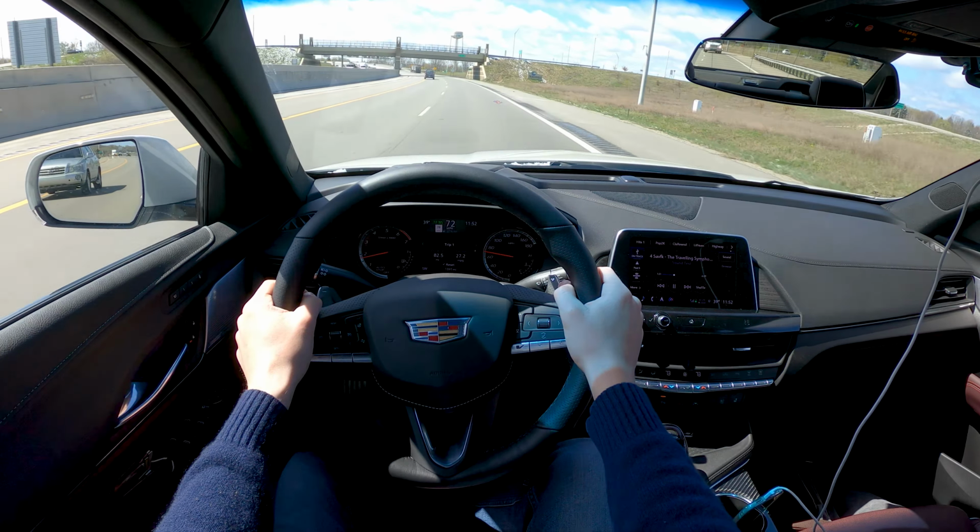Cruising at highway speeds to get you a listen to the CT4V on the highway. Now keep in mind it is running on winter tires, so it's going to be a little bit louder than standard.